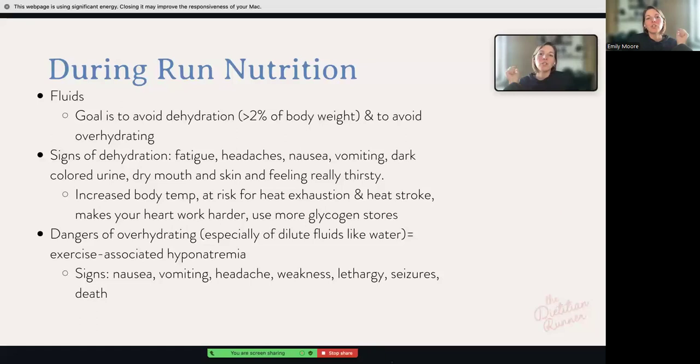As far as our fluids go, we want to avoid dehydration, which is when we lose greater than 2% of our body weight during running, but we also want to avoid overhydration, which can be very dangerous, as I said earlier. Signs of dehydration to look out for: fatigue, headaches, nausea, vomiting, dark colored urine, dry mouth, dry skin, and just feeling really, really thirsty. These are all signs of dehydration, and they can put us at risk for a whole slew of things that I listed here. We also don't want to overhydrate. So that means our sweat.